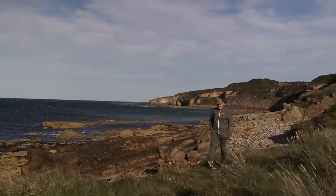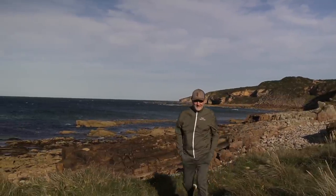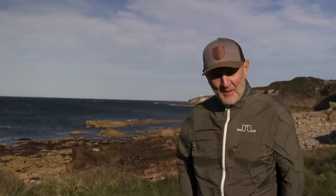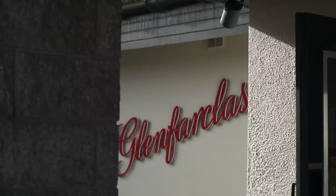As I make my way down to the green on this 12th hole, it's time for a bit more whiskey tasting, and this time it's from a favourite distiller of mine, and perhaps my favourite whiskey. It's back at Glenfarclas. Taste a bit of whiskey and then come back and see if I can make up and down on the back of 12.